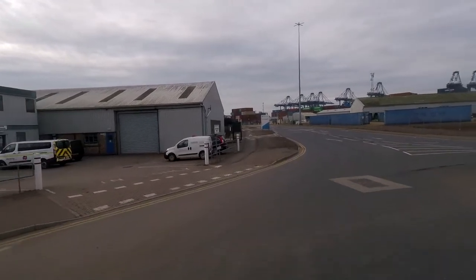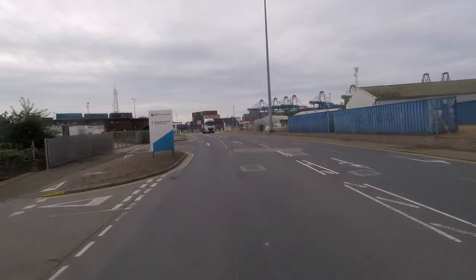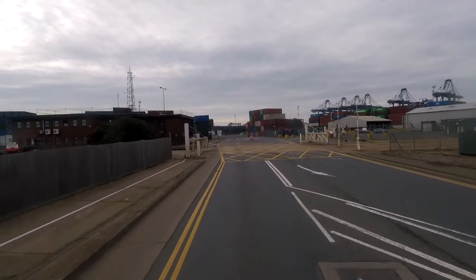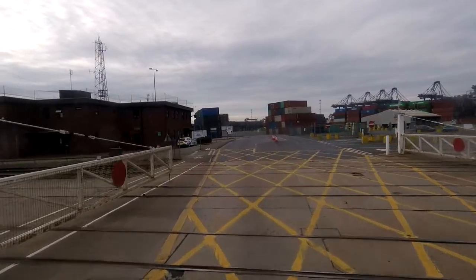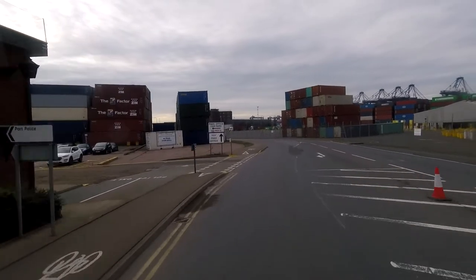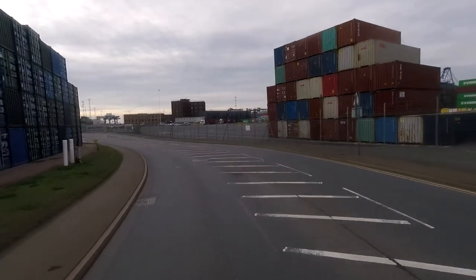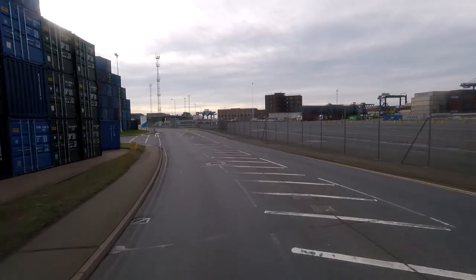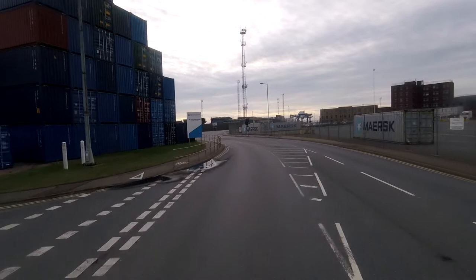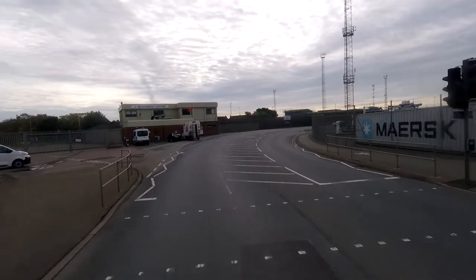If you haven't got your card or you need to take your initial entrance test, as it were, you follow this road to the left at the roundabout. Just past the police station, behind these containers on the left. Turn up there, and as you go through in between the containers, there's a lorry park. As you turn left, pull up there and follow the signs to the offices.